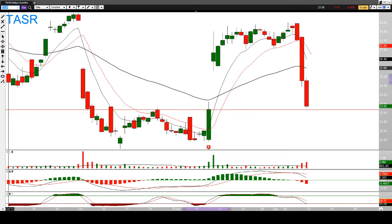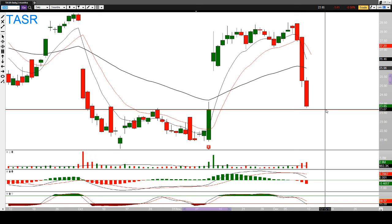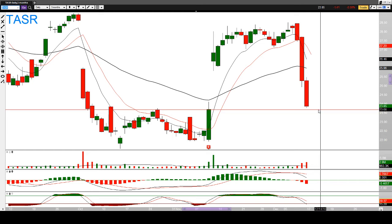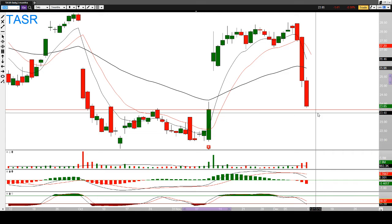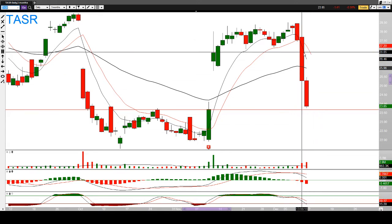TASR has had 3 consecutive down days here. I'm thinking we'll fill the entire gap, and I'd like to see this one a quick bounce here on the long side. So I'd like to see it down to $23, and honestly, anything about $23.50 I think would be interesting for a bounce, but I would even allow it to come down a little bit more and see if we can get this one for a nice long bounce off of these consecutive big volume sell-off days.